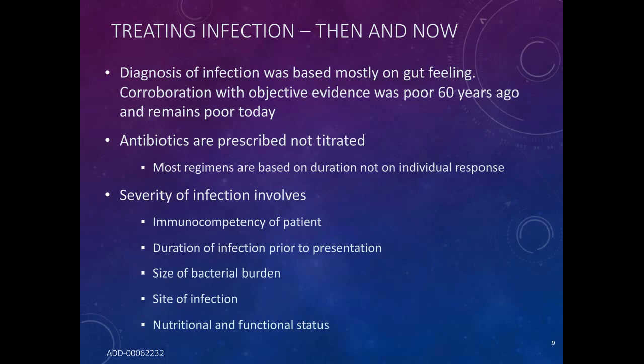The second problem with antibiotics was that they were basically prescribed by a regimen. People received antibiotics for 7 days, 10 days, 14 days, and then they were stopped. So antibiotic regimens were prescribed. They weren't titrated. And we now understand that this is not optimal. Patients present with a different load of bacteria in their body and therefore might need therapy for a different duration of time. Patients also have their own personal medical history, and as such, they may be better or worse at defending themselves against an infection. And so we need regimens that are based on response, not based on a prescribed duration.